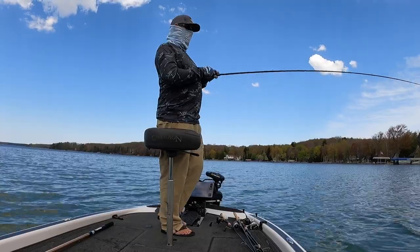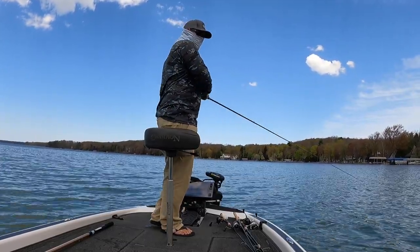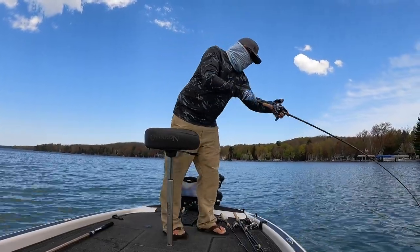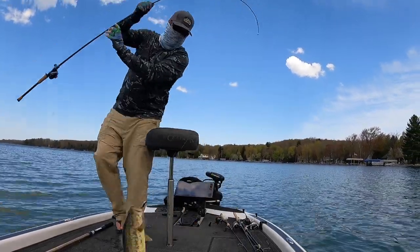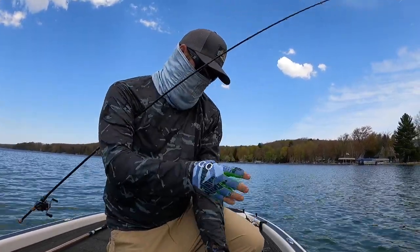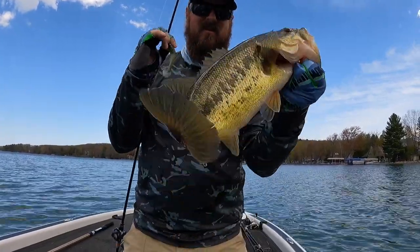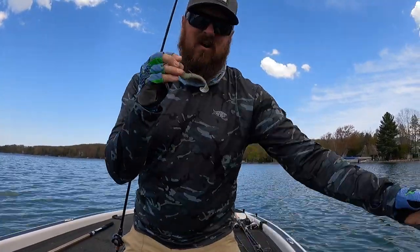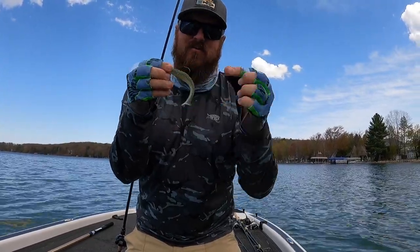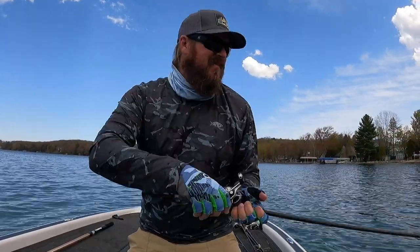Might be a largemouth. Got a big head. Yep. No way. That's a pretty one. Pretty northern largy. We'll always take those. Not necessarily what we drive up north for. Plenty of them at home, but we'll always take them.